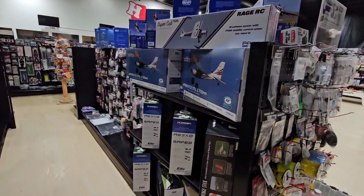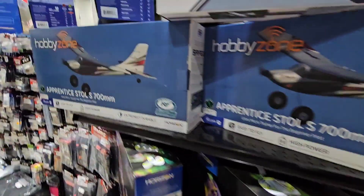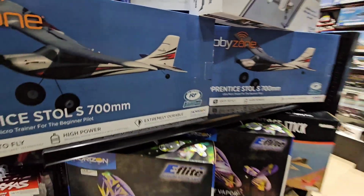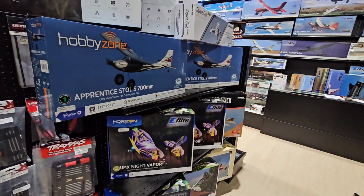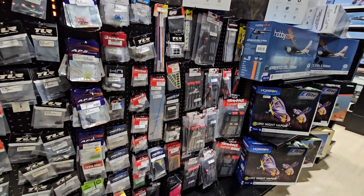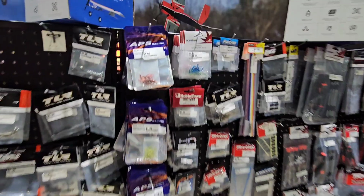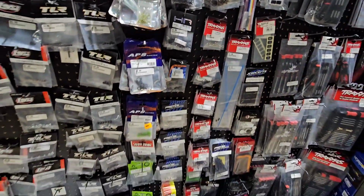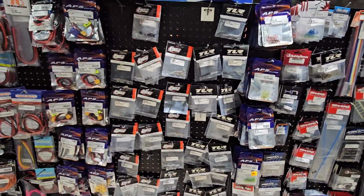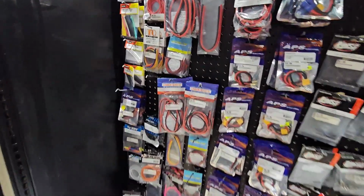I think the last video we were still getting these aisles kind of figured out. Half of this just because we needed the space, a couple more ready to fly planes. But here you're going to have even more consumable stuff. So got your budget tools, got body clips, all that good stuff. Then you start some of your screws and some of your wires and heat shrink and all that good stuff.